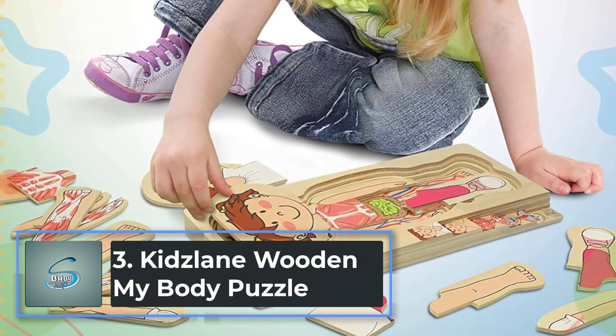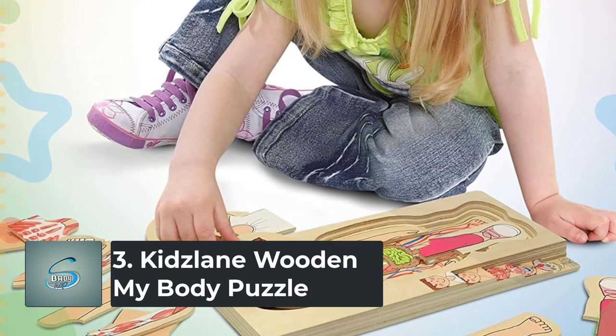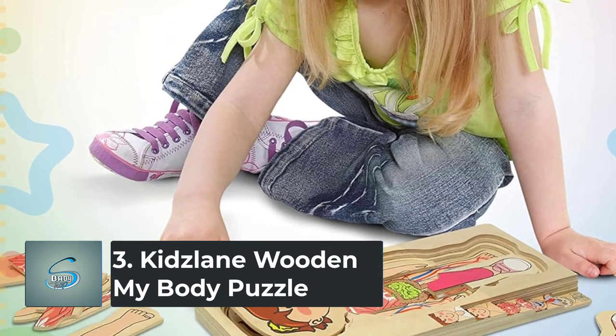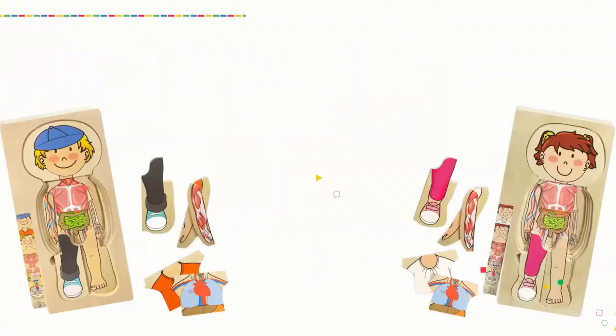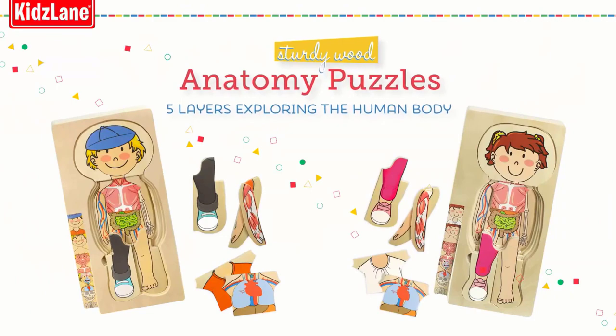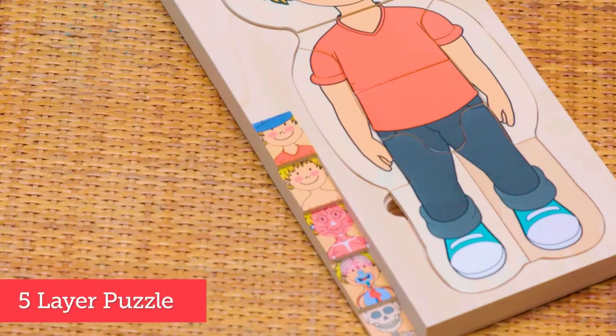Number 3. Kidzlane Wooden My Body Puzzle for Toddlers and Kids. You know firsthand how shopping for better kids' toys can be complex. We're parents too, and have set out to make raising your children, as well as our own, all fun and games. There's so much more to toys than their entertainment factor alone.